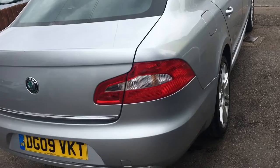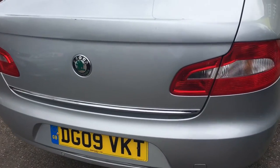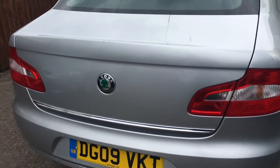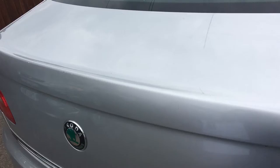If I show you in the boot, you can press the right button on the key. There we go. Look at the space. Incredible depth. Also has a split 60-40 in the seat as well.